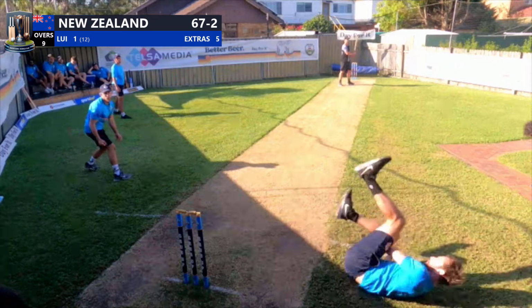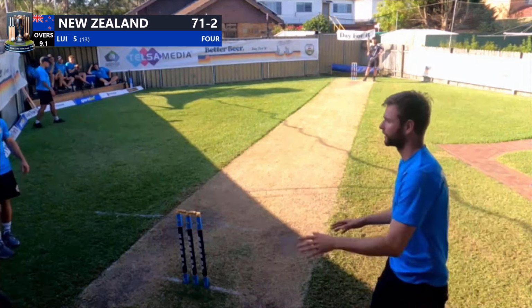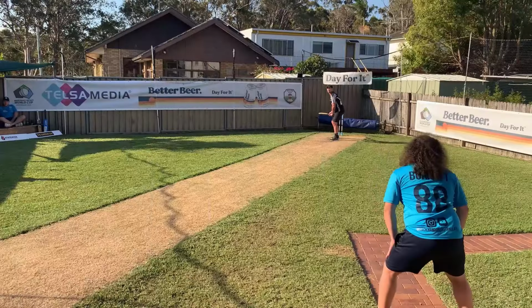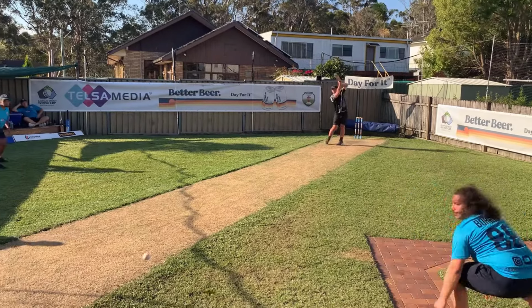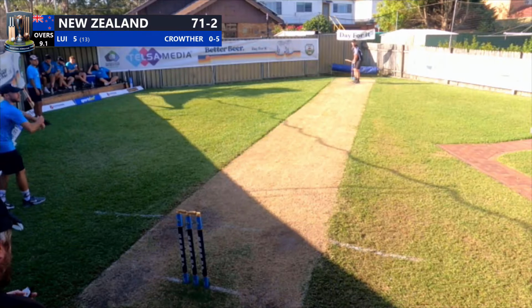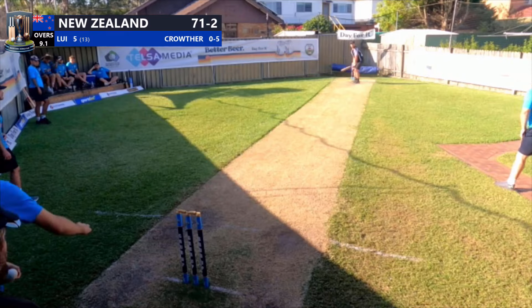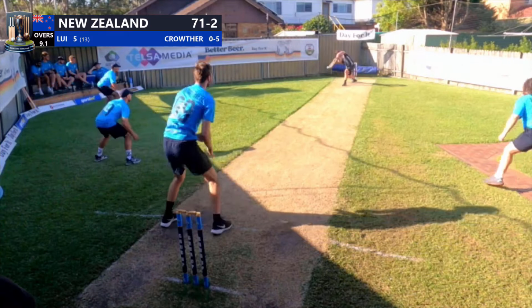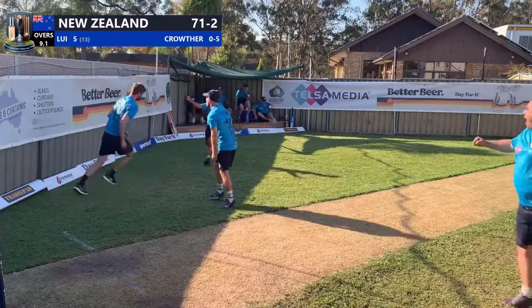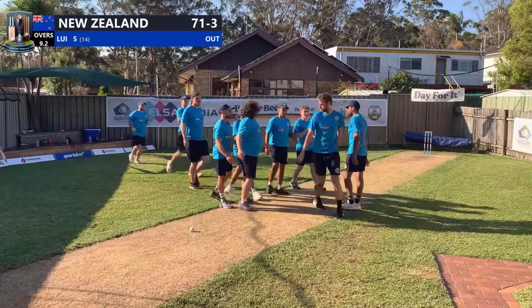Full toss and 1 bounce 4. Crowther made the effort, but I don't think he was ever likely to get there. First boundary for Shane Louis. Up-ish, but safe. Up in the air. Oh, and he's taken this one. Well, that's a sharp catch from James Crowther. And England are on the board again. They're on a roll here.